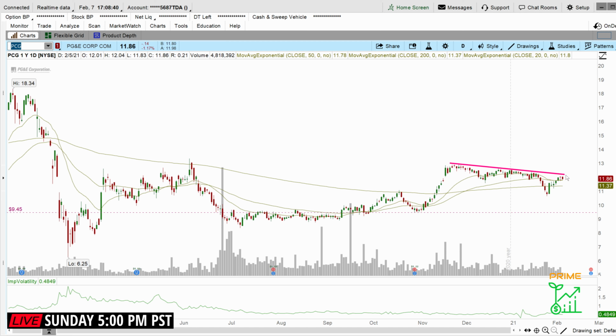The coolest thing about trading is that we don't need to do anything. We could just wait. Be patient, be patient, be patient. Set your alerts. Just wait for it to break out, because when it does, it's most likely going to be a big enough move to where you could get in at any point in here.